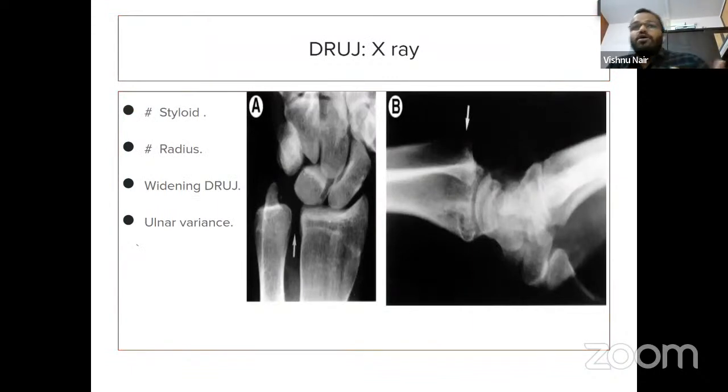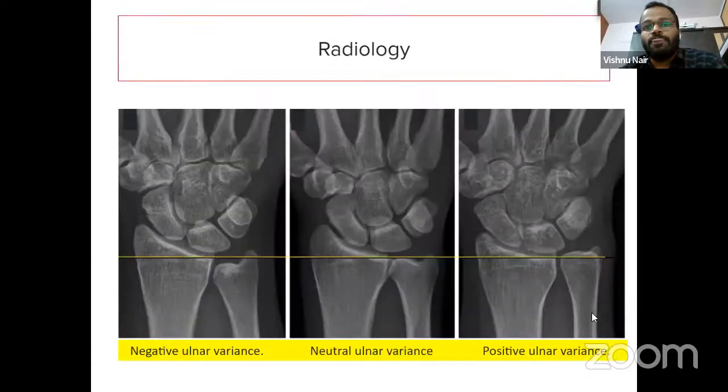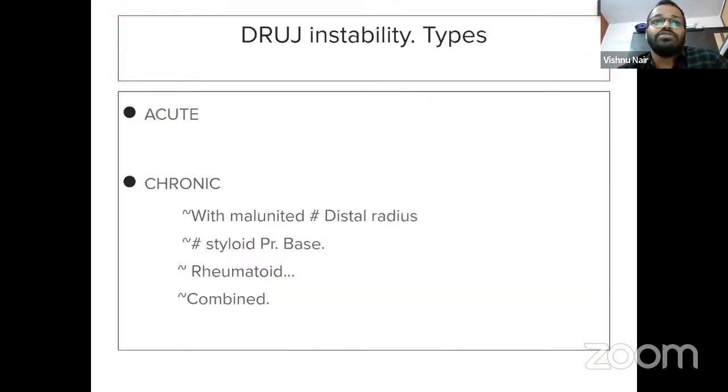So we get a patient and you want to do an X-ray. What do you exactly look for? Of course, you take an AP and a lateral. You can do a clenched fist lateral too. You can see here in the lateral, there is a dorsal subluxation of the ulnar styloid, and there is an obvious distal radio-ulnar joint disruption. Just for us to know the normal, neutral, negative and positive ulnar variants.